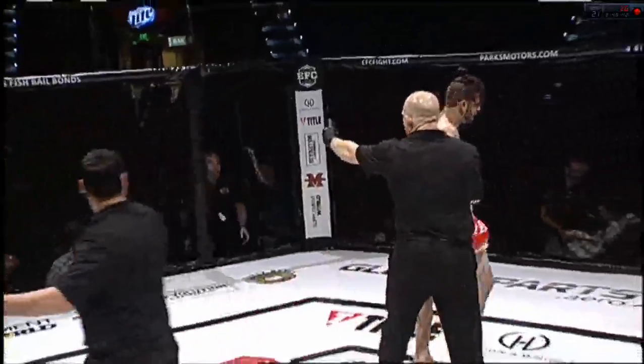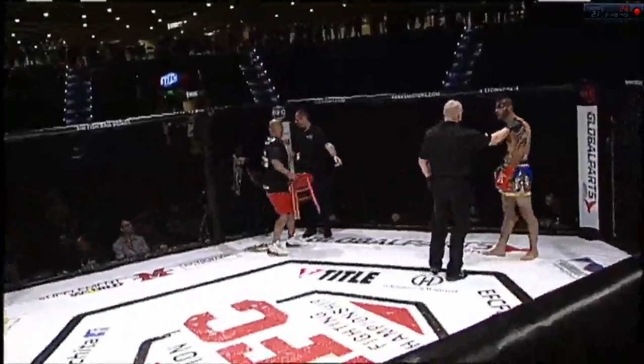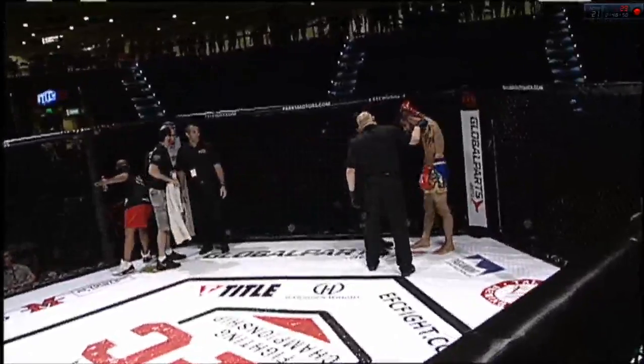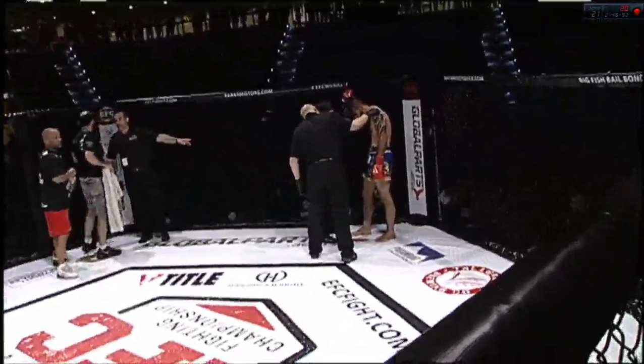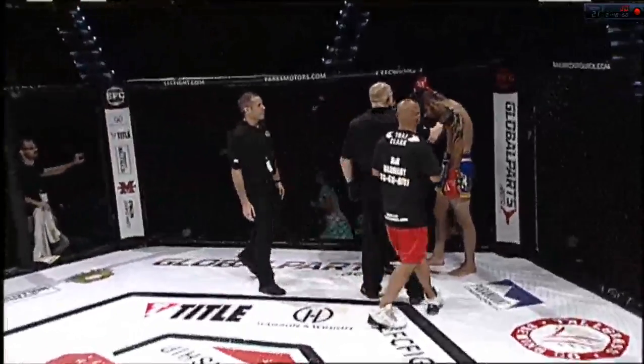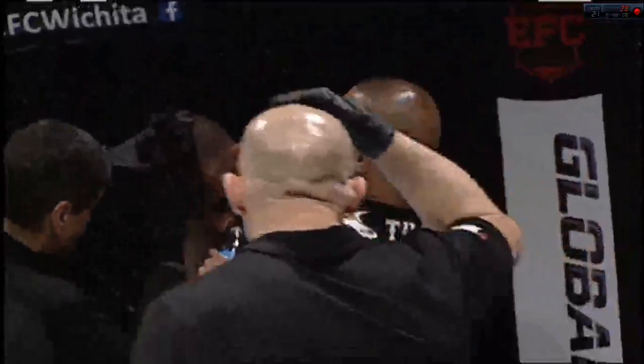That just put half the crowd in here on their feet. I think half of the building inside of Kansas Star. Ladies and gentlemen, make some noise for that fantastic round. Right, and these two fighters putting it on for EFC. Looks like a cut on his forehead. Hopefully they'll let this fight continue because this fight is everything that we could have ever asked for.